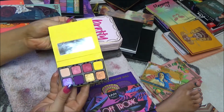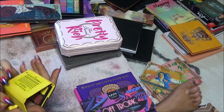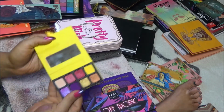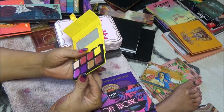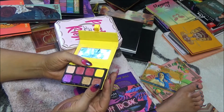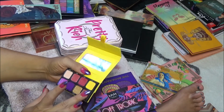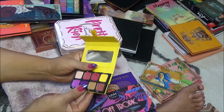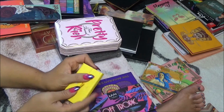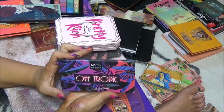This is the only Viseart eyeshadows I own, and this is the Petite Pro Soleil eyeshadow palette, and this is really cute. I like these eyeshadows. They're pretty nice actually. They weren't anything I didn't expect them to be. As for eyeshadows, Viseart is not my favorite brand based on just this palette alone. All right, NYX Off Tropic.